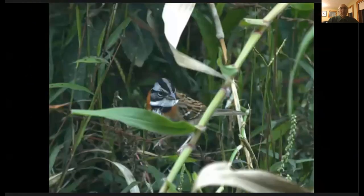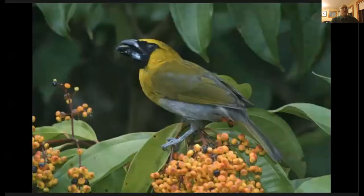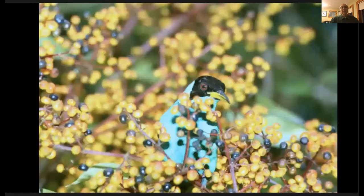Oops. And this is one of a few species of sparrows. They don't have a tremendous diversity of sparrows, but this is the rufous-collared sparrow, very handsome sparrow. This is a black-faced grosbeak, and it too relies heavily on fruits. The green honeycreeper, you can just get a glimpse of it. Again, this kind of odd greenish-blue color.